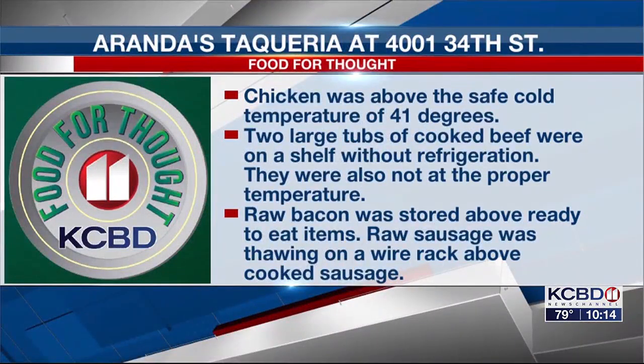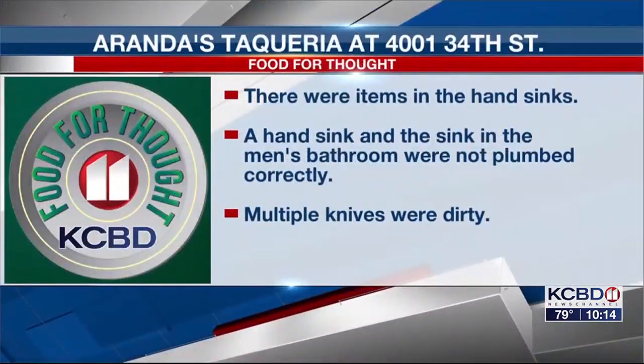Chicken was above the safe cold temperature of 41 degrees. 2 large tubs of cooked beef were on a shelf without refrigeration. They were also not at the proper temperature. Raw bacon was stored above ready-to-eat items. Raw sausage was thawing on a wire rack above cooked sausage. There were items in the hand sinks. Hand sinks are for hand washing only to prevent cross-contamination.